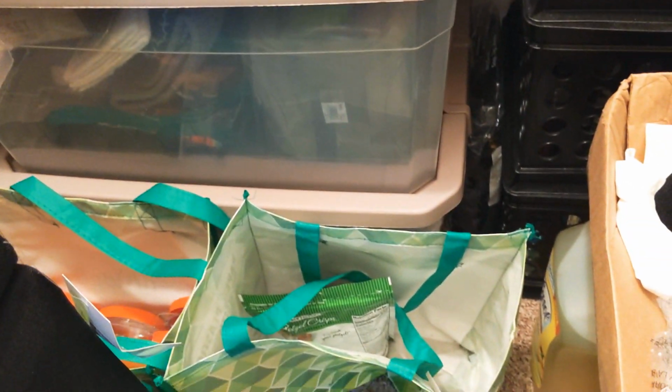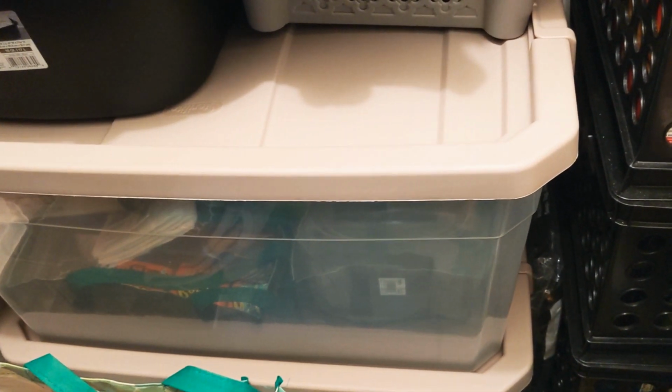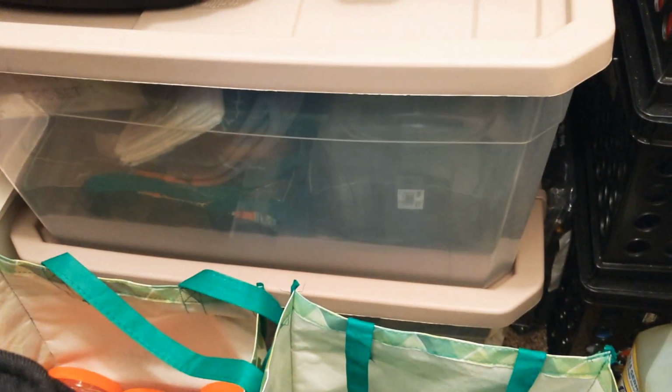These are stackable crates. I organized them already a couple of months ago. These are stackable crates with more emergency preps inside of those. I got these, not stackable crates, y'all, I'm sorry. These are Rubbermaid containers I got from Walmart. Nice size. I got 2 of them. I already organized them. It's basically more preps. This is stuff right here. Well, this is the outfit that I was putting on today, but this is just stuff for my pantry. I set it on top of there for when I get ready and do my pantry.